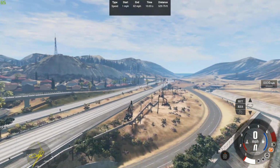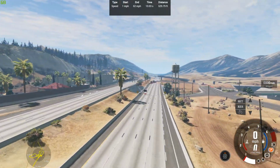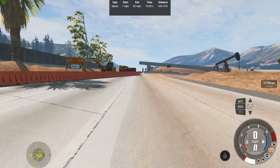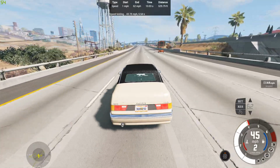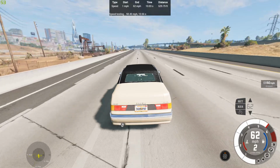And real quick, let me take this to the highway so I can do the 62 to 0 brake test and a top speed run. I'm gonna do this to a few other vehicles and we'll throw this onto a track for a time trial run. So getting ready for a 62 to 0 brake test. Let's do a 0 to 60 real quick, see if it's changed anything going downhill.